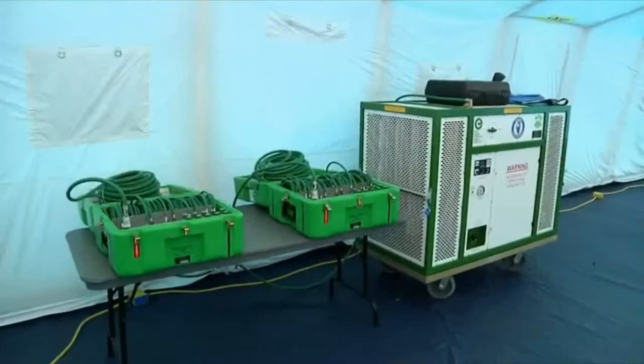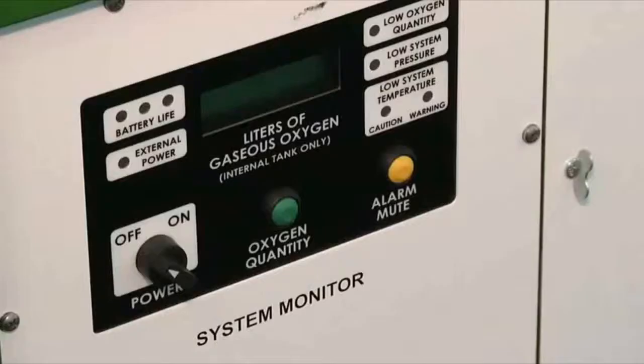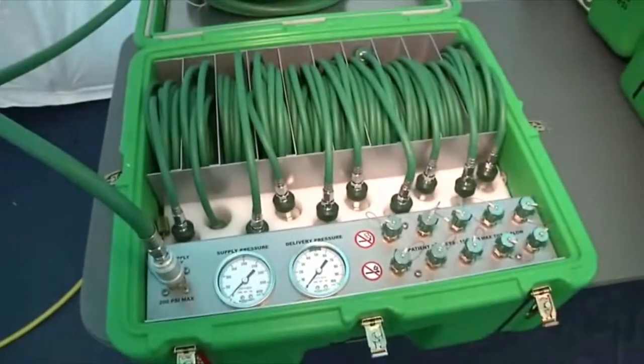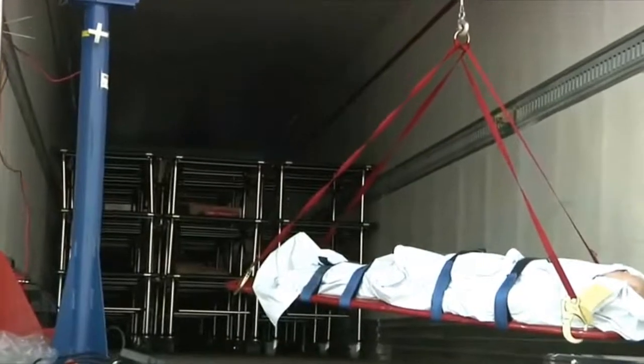This is a MOD 75. It's a mass oxygen delivery system. It allows us to deliver oxygen to over 50 patients at a total of 415 liters per minute. It's very unique. There's not very many in existence. And it's one of the only systems that we have that we can get this much oxygen to this many patients at one time.